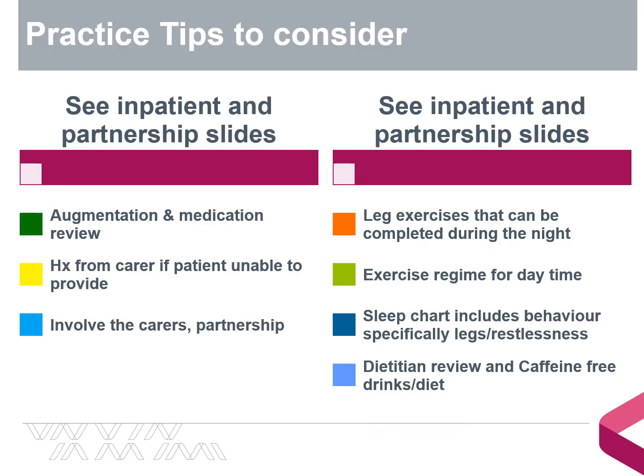So just some practice tips to consider. Augmentation can occur, which means that the therapy is maxed out, but the patient's RLS symptoms are getting worse. Medication needs to be reviewed. Take the history from the carer if the patient is unable to provide it, and involve the carers. Make it a partnership.